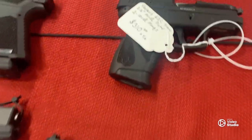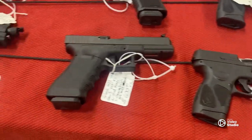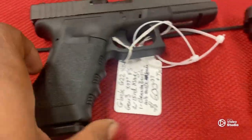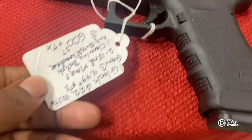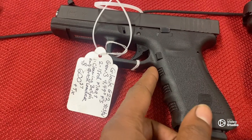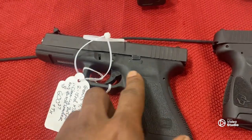It's the Ruger section and the Taurus section. That's what we started off at over here on this side. Now we done made our way back to this side here. So we're looking around this here, Glock 22. What y'all think about the Glock 22? Glock 22, chambered in 40 cal. Looks like a Gen 3. You mostly can tell by the grip right here, the finger grooves in the front. Glock 22, looks like a subcompact.